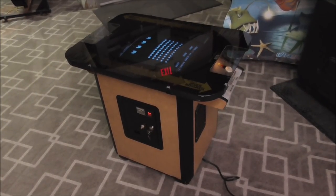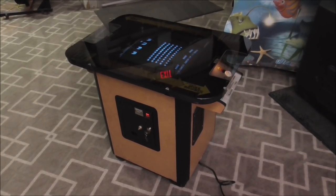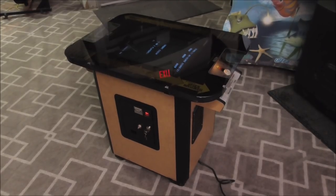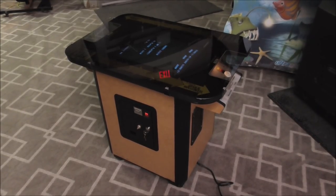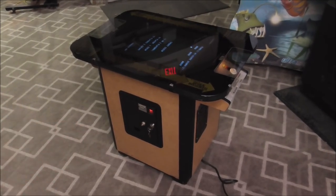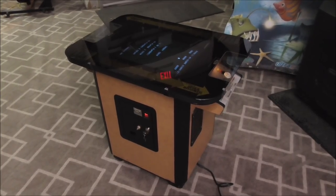Ladies and gentlemen, this is Joe's Classic Video Games back with another really cool arcade game video for you this evening. I've got something super special here. Can you believe this? This is a 1978-ish Midway Space Invaders cocktail table.